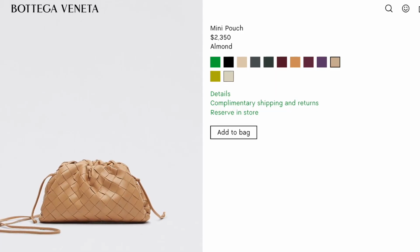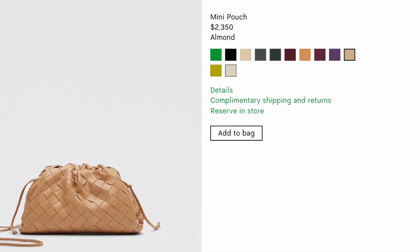It's got the strap. You can use it as a clutch, and what I love is when I travel, it can easily be put in another bag. I love this color. This is one of my all-time favorite colors from Bottega, and I've been thinking about it for a while because they're expensive. I think this piece is $2350. But I do love this piece, and I really thought about it given the most recent price increase.